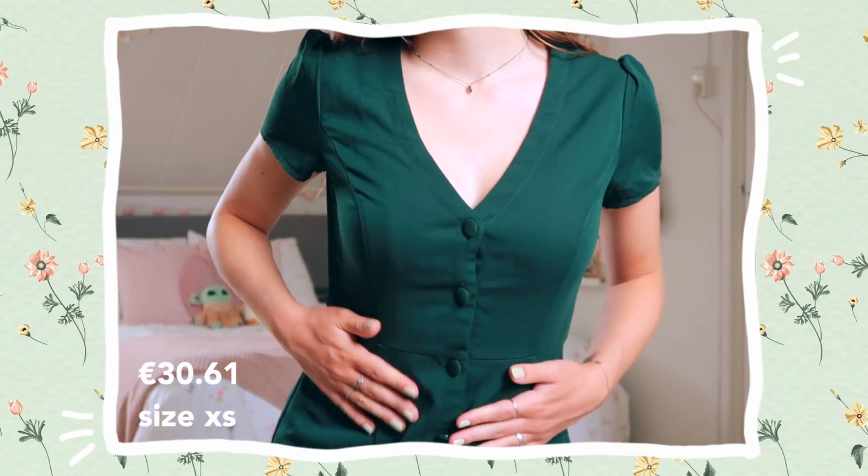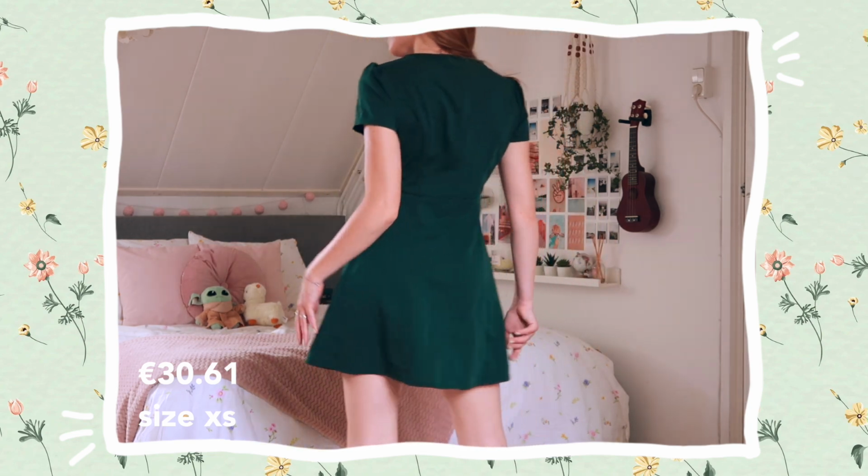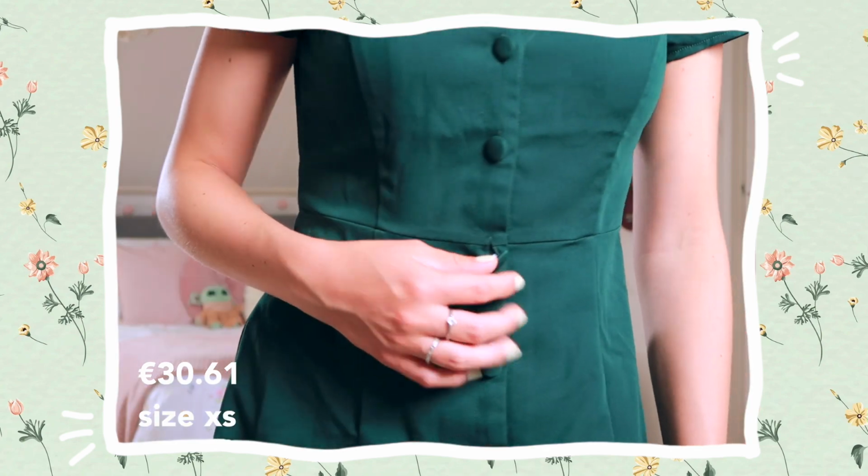First of all, let's start with the color. The color is so pretty. It's just a very pretty green. It's very dark and kind of intense, but in a good way. And as for the model, perfect.